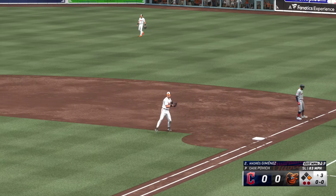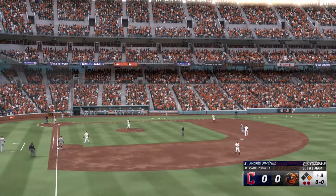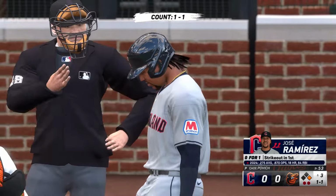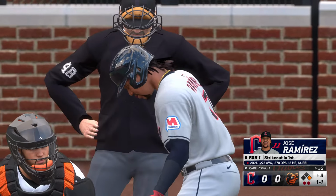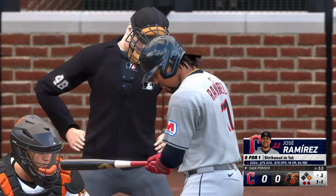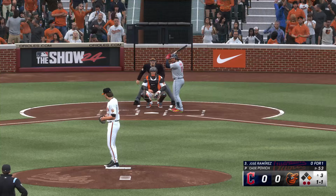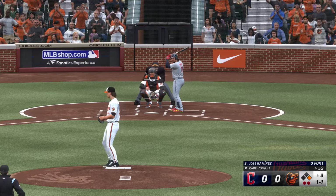Well, Chris, through the early stages, he hasn't been very efficient in terms of the pitch count. He's going to need to get some quick outs if he's going to get deeper into this game. Here's Jose Ramirez. Ramirez signed a five-year extension on opening day in 2022. What a great day that was. And Cleveland is still the only team Ramirez has ever played for in the majors. He was signed in 2009 out of the Dominican Republic. Two outs.